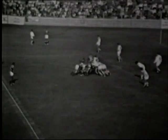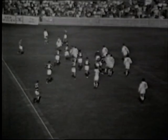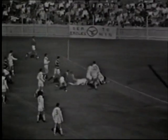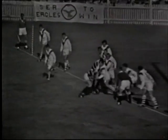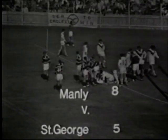Line. Another Manly ball. Bradstreet, way to McDonald. McDonald going for the line. Could be a second try coming out. McDonald close. McDonald pulled down about a foot short of the line. Trying to barge over. That's close. And I think a try.